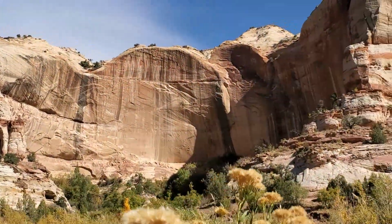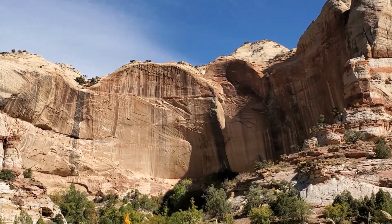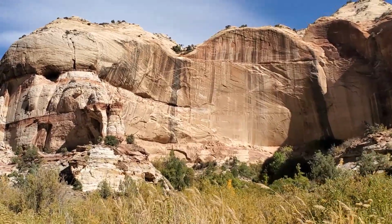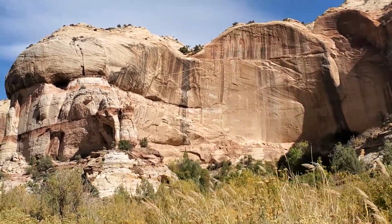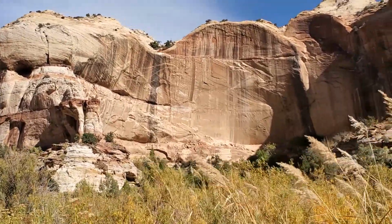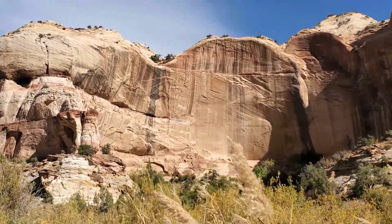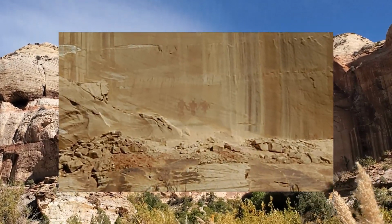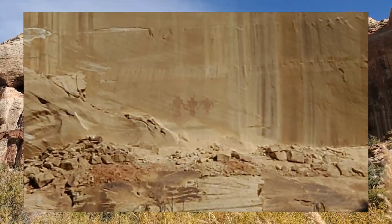I just came to interpretive sign number 8. And right up in that cliff face there are some pictographs. The painted people figures there, right at the base of the cliff, right there. I'll zoom in and get a picture.